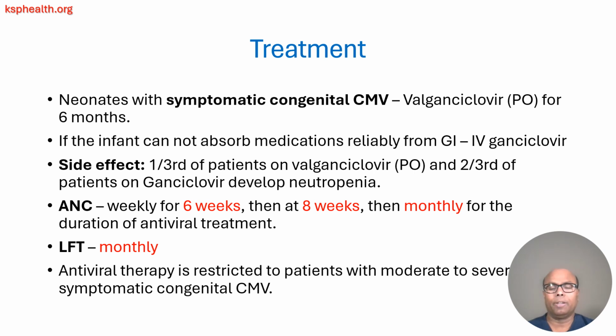IV ganciclovir develop neutropenia. So ANC needs to be done weekly for 6 weeks, then at 8 weeks, then monthly for the duration of antiviral treatment. Liver function tests need to be monitored monthly. Antiviral therapy is restricted to patients who have moderate to severe symptomatic congenital CMV.